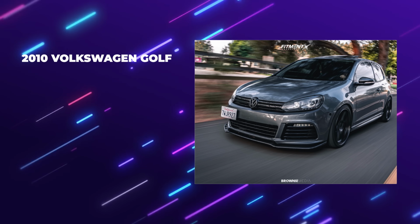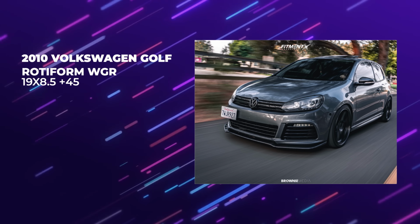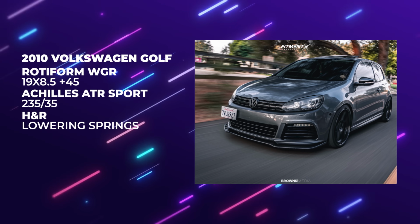All right. Ready to get into it? Yeah. Alrighty, so let's pull up the first car on the old Walmart tablet. And that is a 2010 Volkswagen Golf on some Rotiform WGRs, 19x8.5 plus 45. Those look like a Golf R. On some Achilles sport tires, 235/35, and some H&R lowering springs.